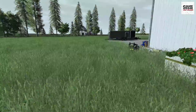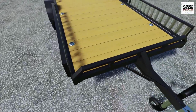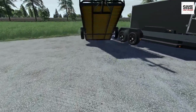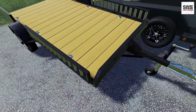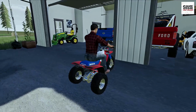Let's get the trailer rolled back here, and finally, let's hop on the three-wheeler. Now I am trying to be as unique as possible here with all of my videos. It is always tricky, but it's just something I really do enjoy doing, and now I'm not sure exactly why, but every time I try to move a trailer or something, it just goes flying. But there we go, guys. We got the trailer parked up there. Let's hop on the three-wheeler and just kind of go for a tour.